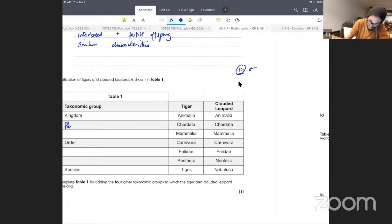Oh, spell it properly, though. They won't mark you on your spelling, but it should at least be recognisable. Class, order. Okay, and then obviously they've given us this information here.